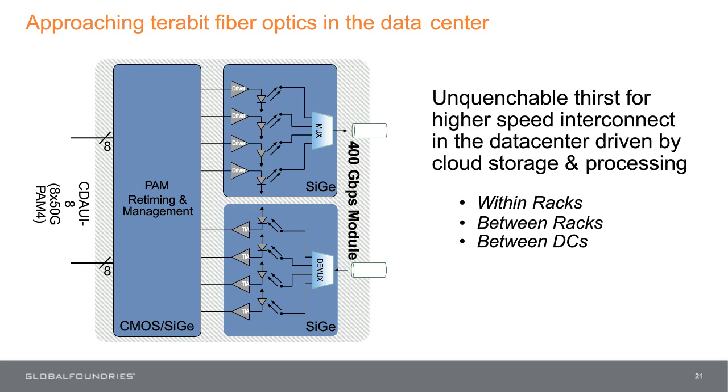So I mean, this block diagram, and again, I'm not going to cruise into the details of the interface or the PAM encoding, but the biggest thing that's happening in the data center market today is the move from 10 gig Ethernet to 25 to 40 to 100 gig to 400 gig. It's happening significantly faster than anybody forecasted, all driven by the move to the cloud of all of our data and the significant increase in the amount of data that we're all pushing to the cloud.